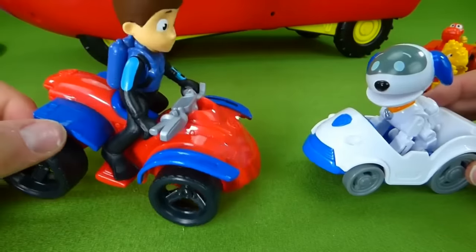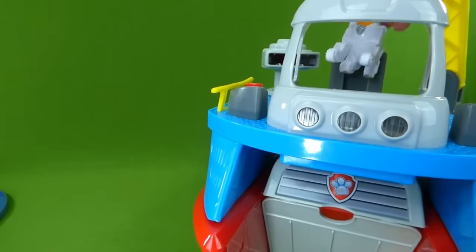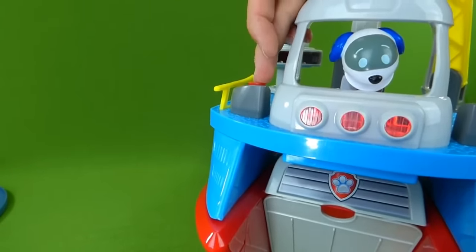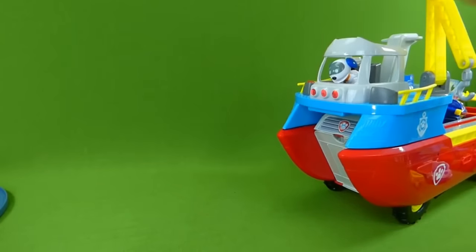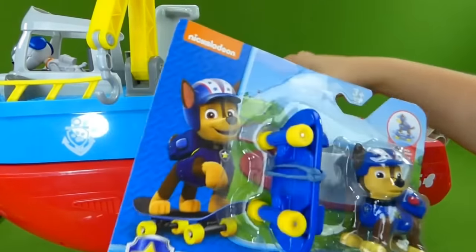Woof, woof. Robo Dog! Oh, how glad I am to see you. Woof, woof. Robo Dog, to the rescue. Here comes the Sea Patroller. Who did Robo Dog bring? It's Chase and Marshall. This pup needs to find something in the dark. Do you know who he is? He's searching and searching. He's not finding anything yet.